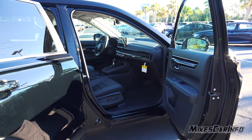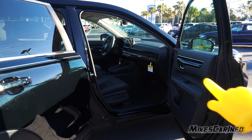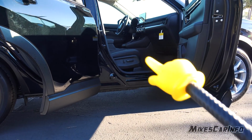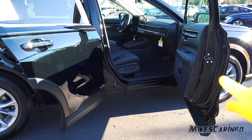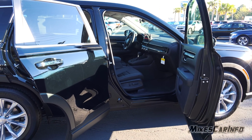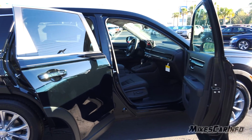The opening here on the front door is fantastic. You have plenty of headroom, plenty of room just getting in and out. The actual seat is quite a ways off the ground, so it's very easy to get in and out. It's like perfect height for me. So that's like a major deal for me, getting in and out of the vehicle. If it's comfortable and easy to get in and out, that's a plus. The swing of the door is nice here in the front, but check this out.